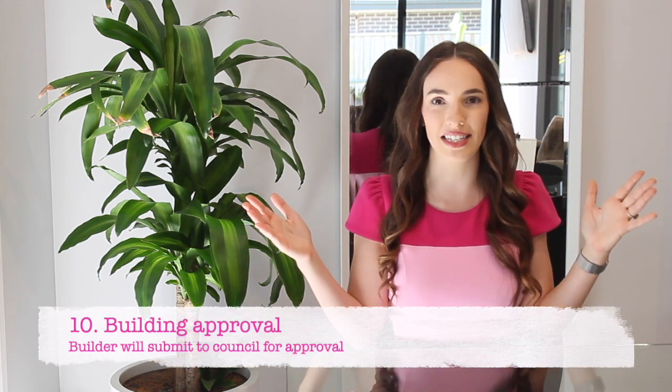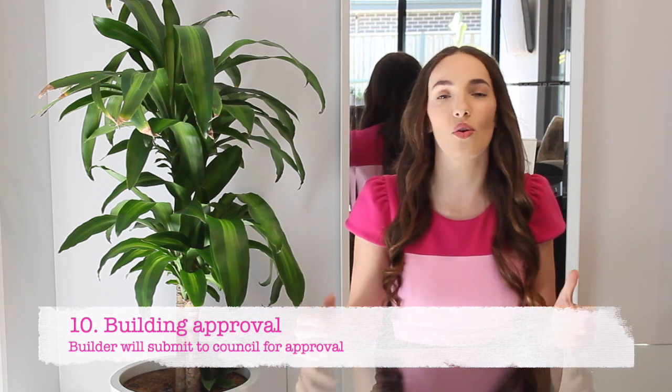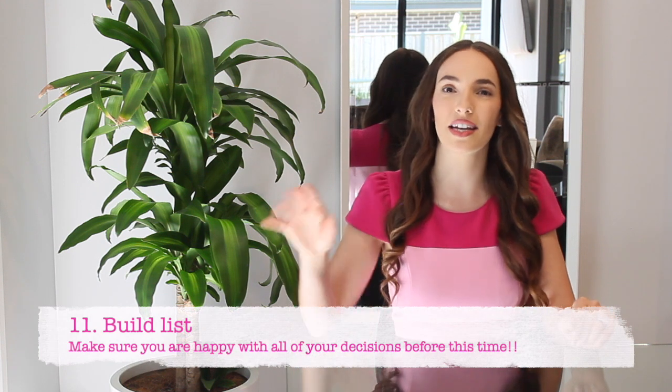All right, the next piece of the puzzle is going through the building approvals. Once everything's picked and done, your builder will probably just do this for you: they submit everything through to council or a private certifier, and you get everything signed off that you're allowed to actually go ahead with building your home, that the council approves of your plans. This is very exciting once it's done, because your last step is to actually go onto the build list. And after that, you're going to commence construction.